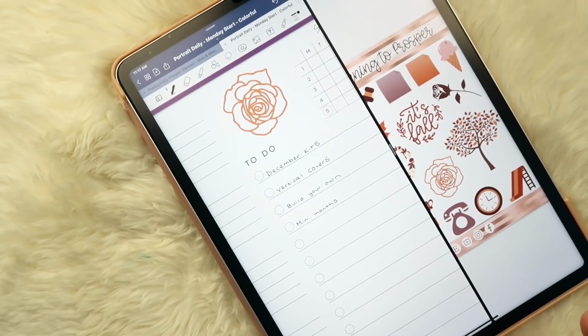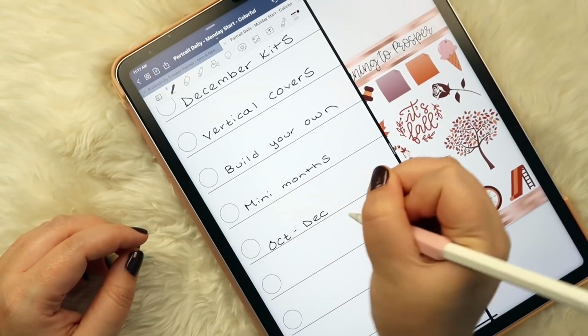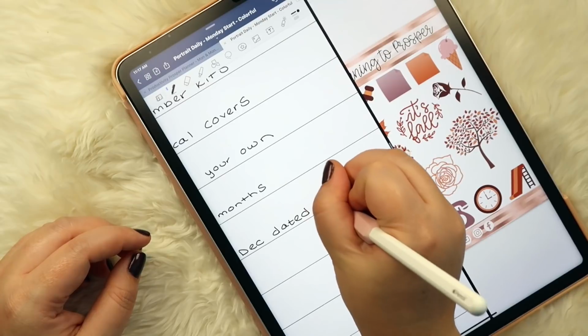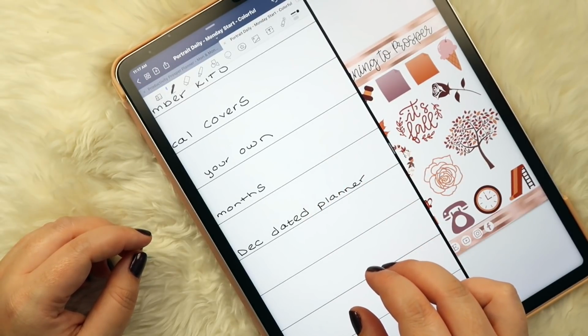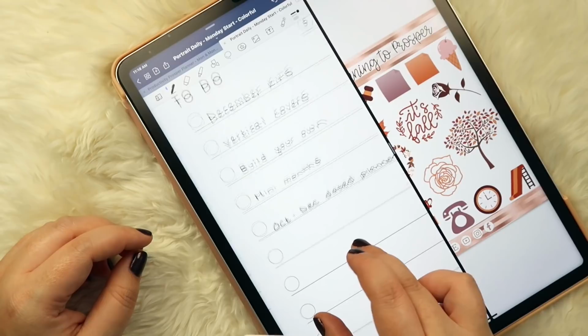Okay, so I don't know if this is gonna happen, but I want to create an October through December dated planner. But if I can't do October, then I could probably at least do November and December. So dated planner. I think that's all I'm gonna put for now.